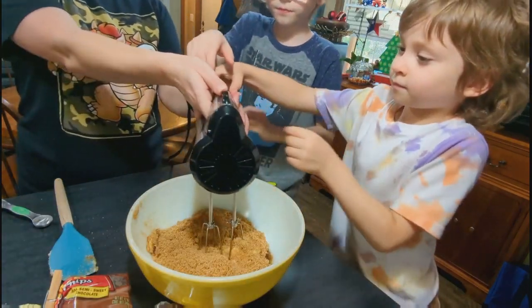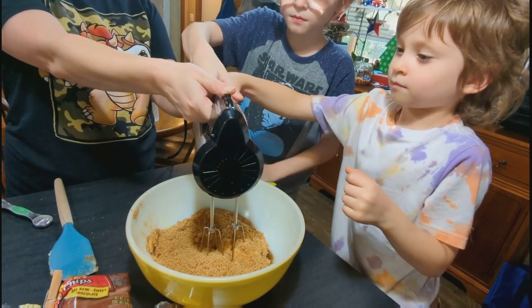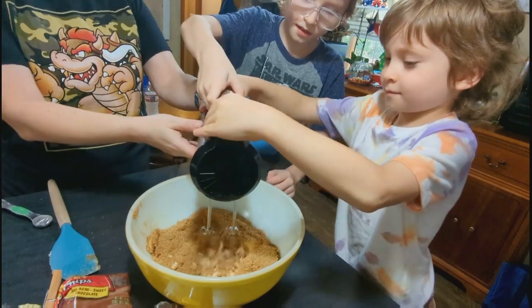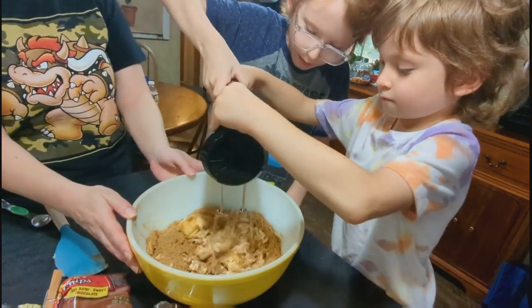But they love making cookies, and we just watched Elf and had so much fun. So it's always fun to make memories with them by making some cookies. And they can't wait to make some cookies for Santa.